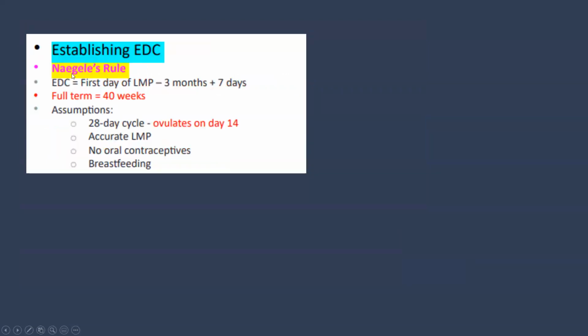Okay, estimating the estimated date of confinement, also called the estimated due date. You take that first date, and please remember, the first date, not the last date, the first date of the last menstrual period. You're going to subtract 3 months, add 7 days, and then of course add a year if they were testing you on the year.